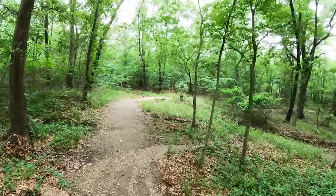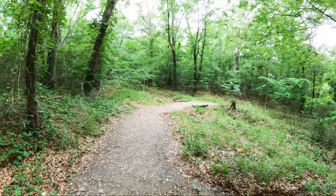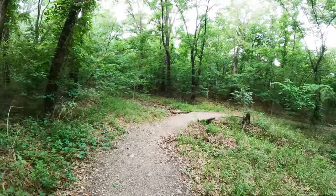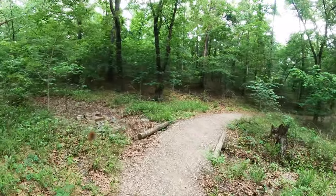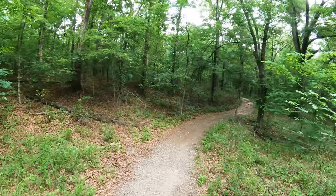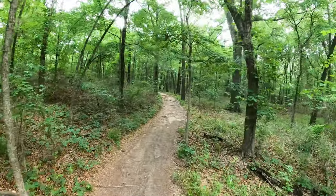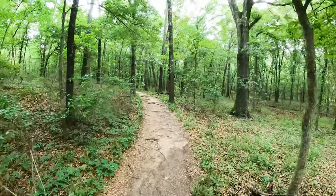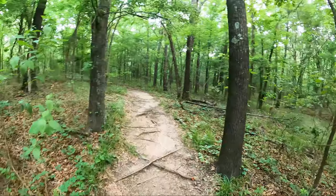Very rough spot. Someone needs to come and build a boardwalk across that. It'd be a great Boy Scout project. The tree roots make navigation with this scooter very much a challenge.